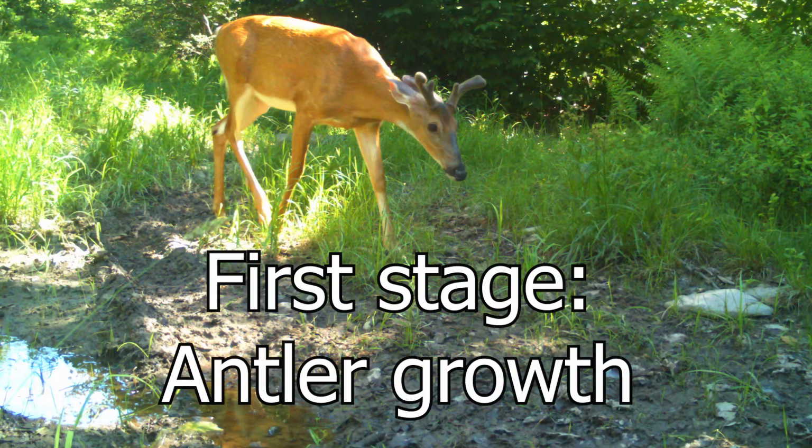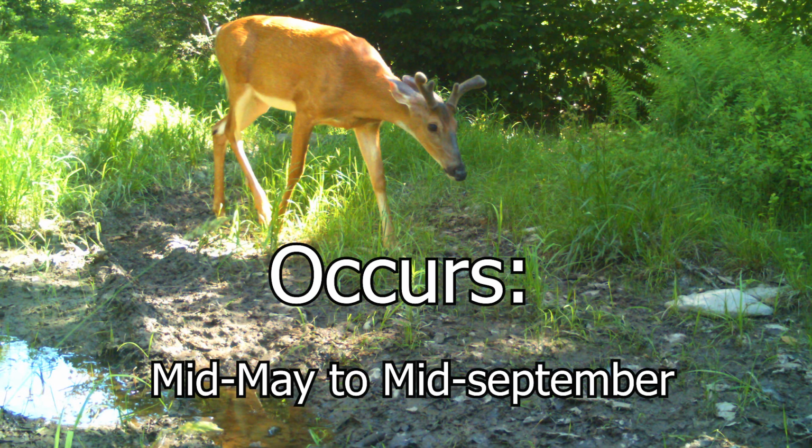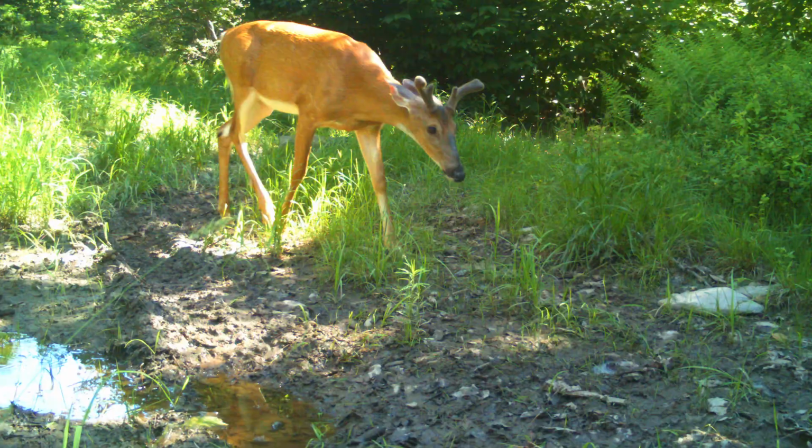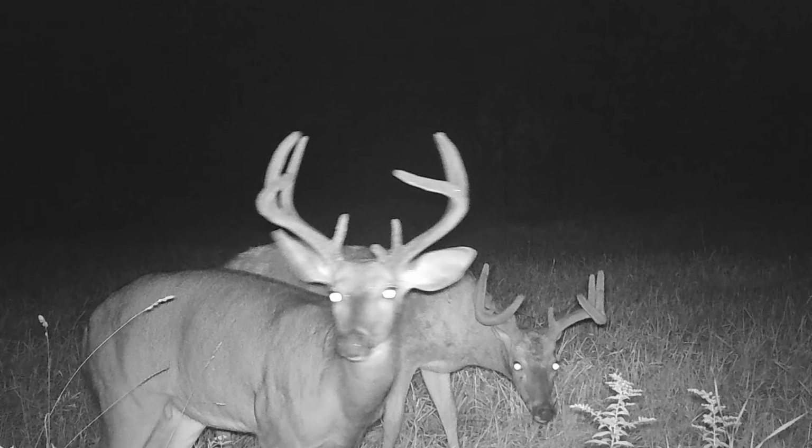The first stage is antler growth, and this stage occurs from mid-May to about mid-September, depending on the region you're in. And during this time, a buck will start to grow its new set of antlers, and this happens due to its testosterone levels starting to rise.